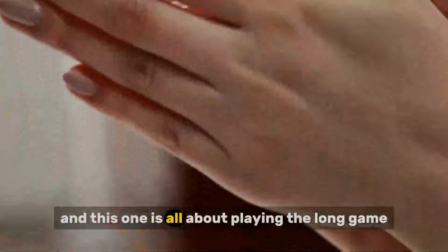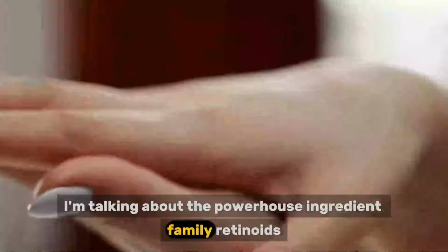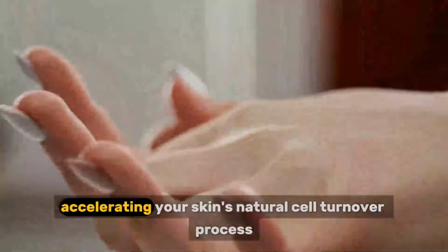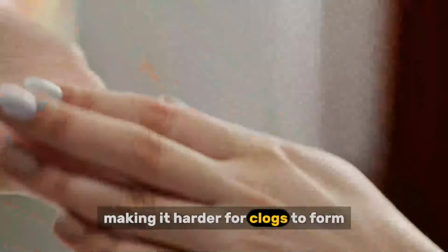Now we've arrived at our fourth and final step, and this one is all about playing the long game. It's about prevention and ensuring those pesky blackheads are less likely to make a comeback. I'm talking about the powerhouse ingredient family, retinoids. Retinoids are derivatives of vitamin A, accelerating your skin's natural cell turnover process. They help prevent the buildup of dead skin cells, making it harder for clogs to form.